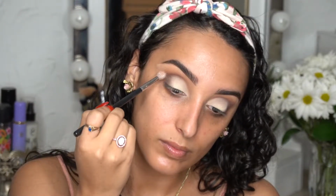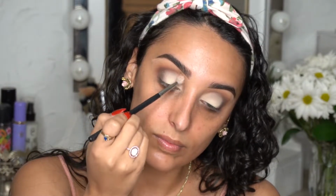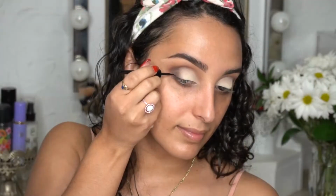And using that same brush, I'm also going to blend out the outer edges. For liner, I'm going to use their Mega Liner in black. And when I'm creating my cat eye, I'm going to try to keep it as a very straight line. Sometimes I do curve it up a little bit, but for this look, keeping with that same classic theme, I'm just going to try to keep it straight.